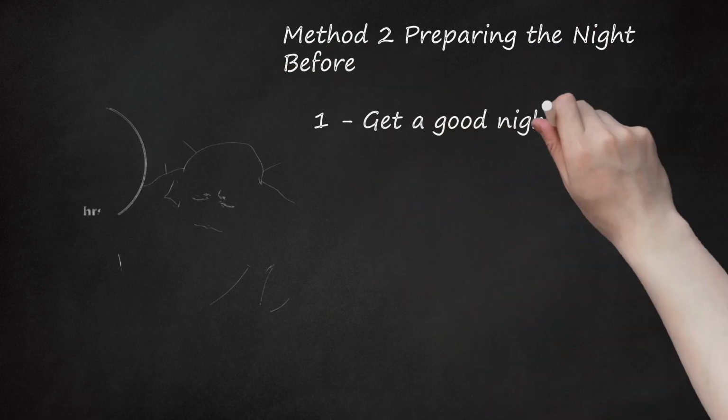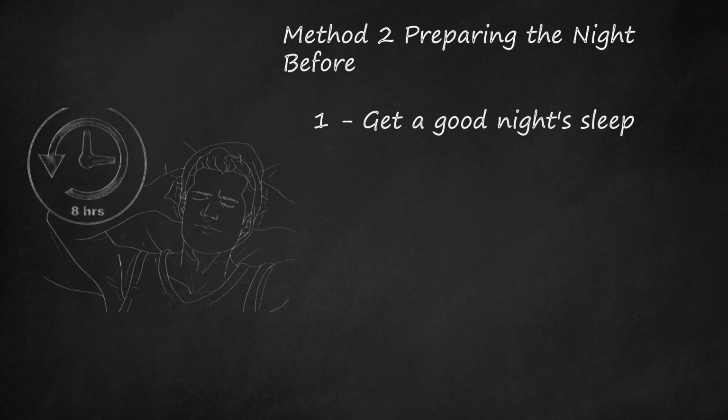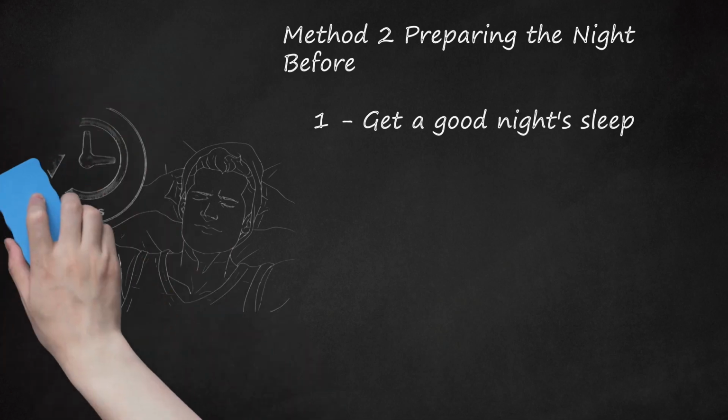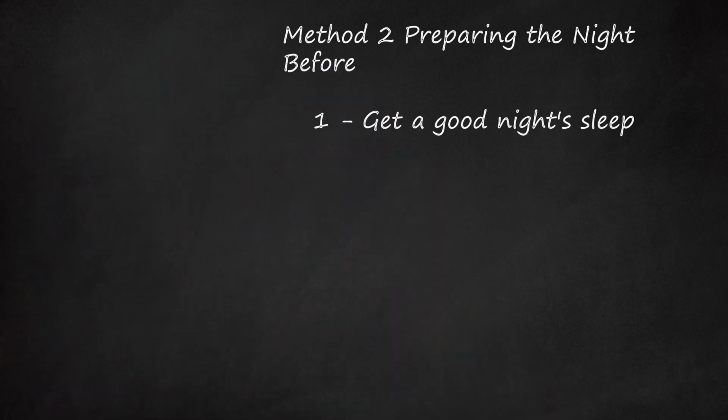1. Get a good night's sleep. If you oversleep, you are more likely to miss your bus. Go to bed at a reasonable time so that you are not sleepy when you wake up. Your sleep needs will depend on your age. If you are between the ages of 6 and 13, try to get 9-11 hours of sleep each night. If you are between the ages of 14 and 17, try to get 8-10 hours of sleep each night.